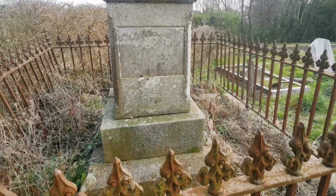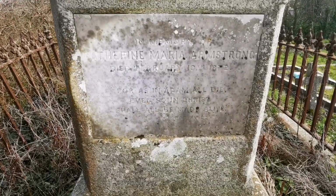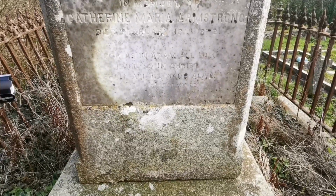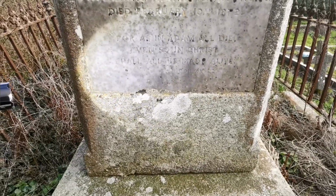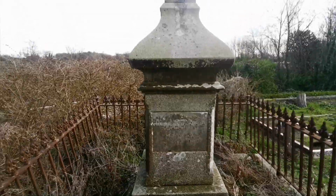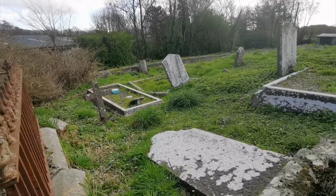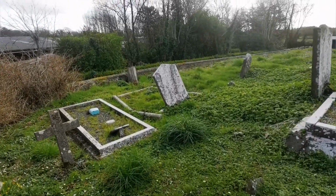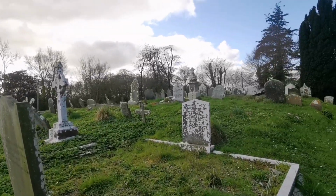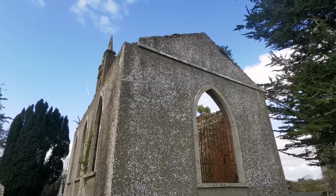We have this one here, wrought iron around it, in memory of Catherine Maria Armstrong, who died the 10th of February 1872. For as in Adam all die, even so in Christ shall all be made alive. Nice one there with the wrought iron railing going around it. There's a better view, and this is inside the old graveyard here. That's that window I was showing you from inside in the church.